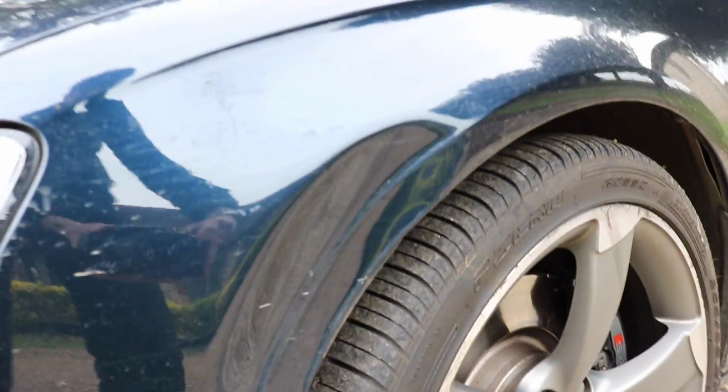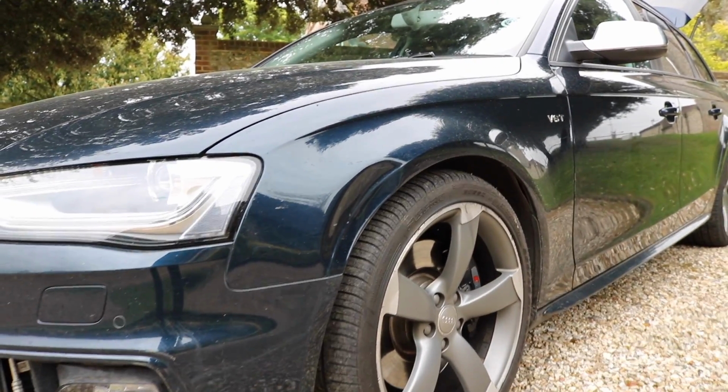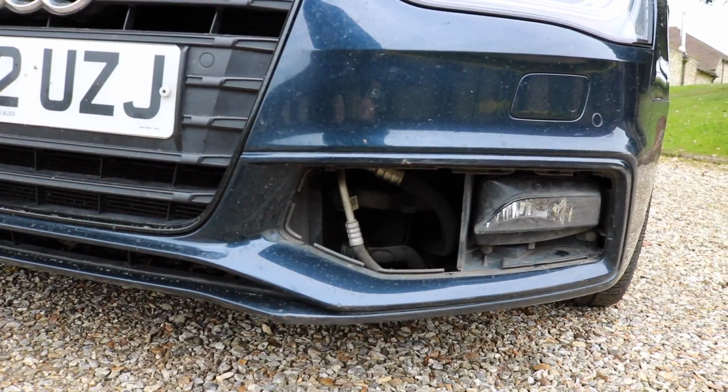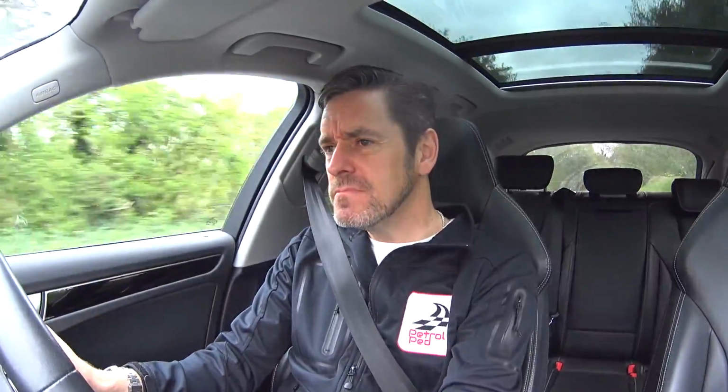backed into the S4 when it was parked in the train station car park this week, and I don't know how bad the damage is. Basically there's a really nasty looking dent in the front near side wing, and I think that's also popped off the grille that surrounds the front fog lamp on that side as well. I can't quite work out what's happened, but anyway, Mrs. Petrol Ped returned to the car and actually got home, and we didn't spot it till the next day, and that's really annoying. So I need to work out how I'm going to fix that.